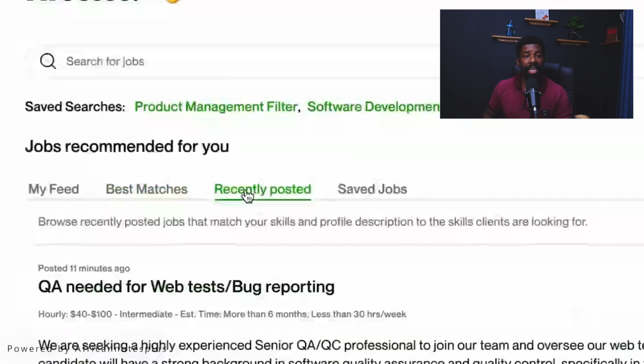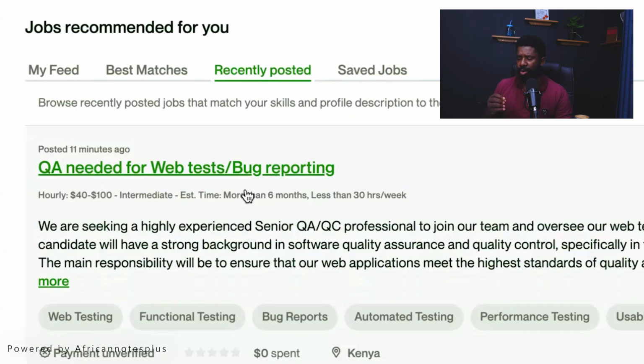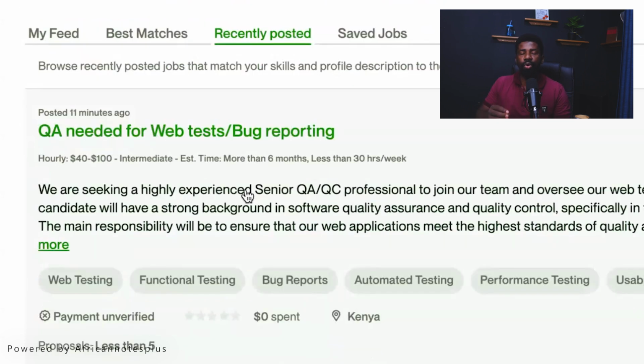Then you can see recently posted. So recently posted is also very similar to best matches, but then it's also related to software development, but they are not very specific to product management or project management. So they are not focused on my specialization. In your case, it's your specialization. If you're a virtual assistant, the best matches would be the best jobs that are associated to your skill set.